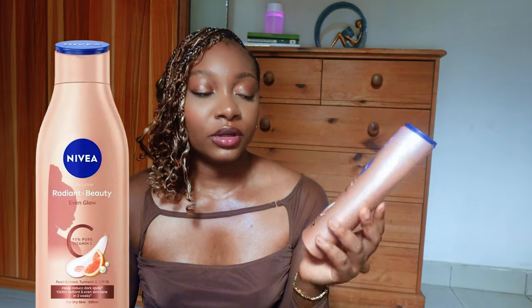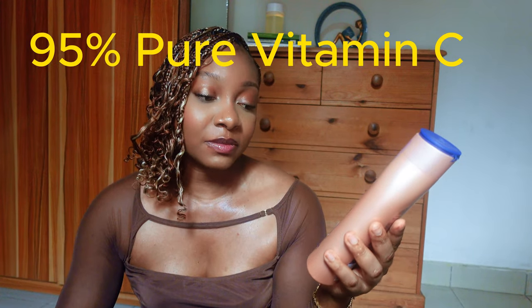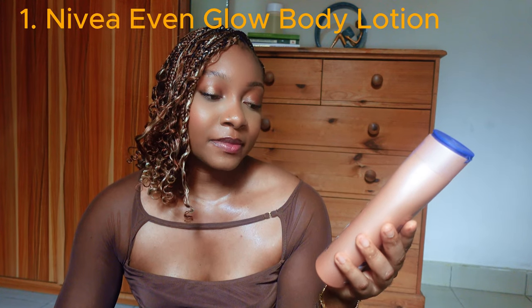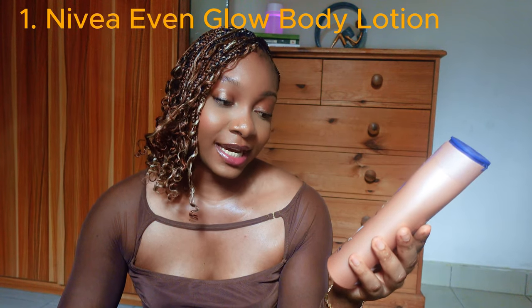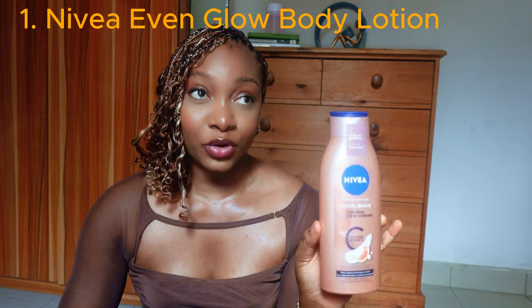This is the Nivea Radiant and Beauty Even Glow Lotion. It says that it's infused with 95% pure vitamin C. It has pearl extract, turmeric, and SPF 15. It also promises to visibly make your skin radiant in 2 weeks, and it is for all skin types. This bottle is about 400 ml, so that's a lot of product for you.